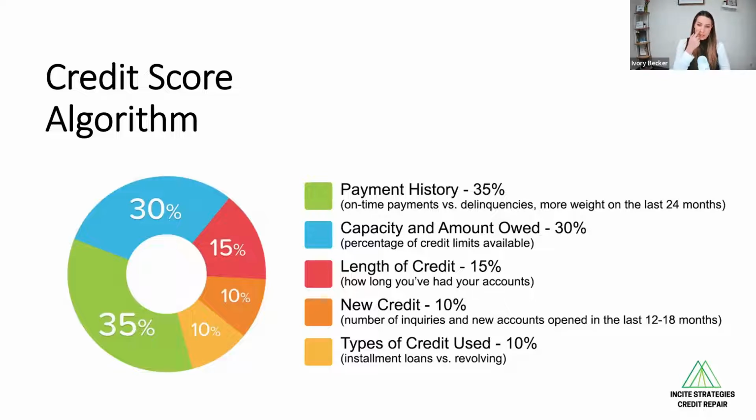So when you are looking at a credit report, and we'll look at a couple examples here in a bit, what we also want to focus on when looking at the factors is what's working well for the client's report and how we can optimize it even more. For example, if the client has credit cards that have been open for a very long time and they have excellent payment history with no delinquencies, we know we're positively influencing the payment history category at 35%, and then also the length of credit at 15%.